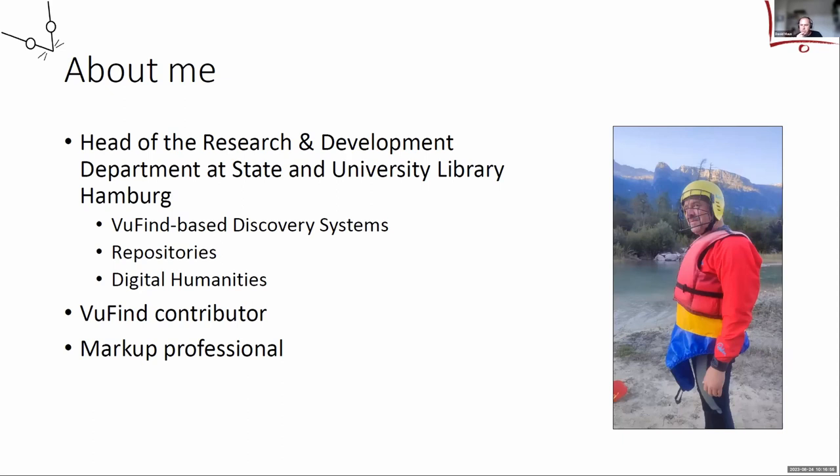I'm a VuFind contributor from version two, I think it was. The big jump from one to two. And if I'm not working with VuFind, I enjoy working with markup technologies, XML, all the way, every way. And you might notice the picture on the right. If I'm not sitting in front of a computer, I'm out and about. You can put me in a kayak and I will happily paddle wherever my nose leads me.